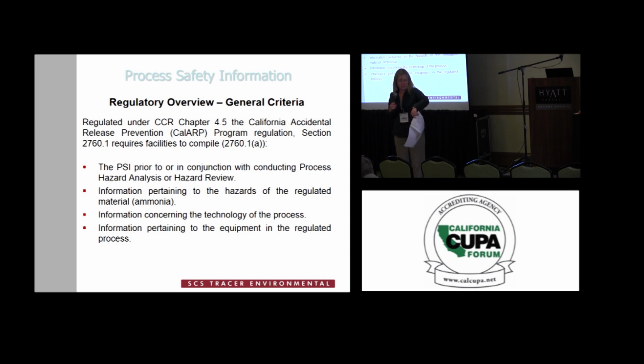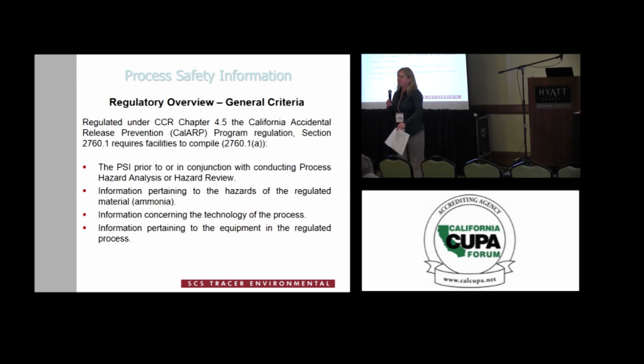What's the next one? I flipped my pages. Okay. This was information pertaining to the hazards of the highly hazardous chemicals used. Yes. Toxicity information, found that, a good MSDS. Yes. What's a non-California site? Did that on purpose. Is information included concerning the technology of the process? Technology of the process includes a block flow diagram. Block flow diagram found in there. Process chemistry. Maximum intended inventory. Yes. Safe upper and lower limits. Yes. Evaluation of the consequences of deviations.